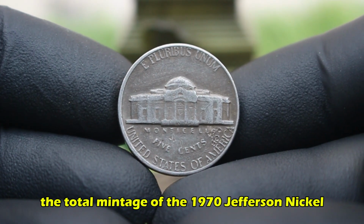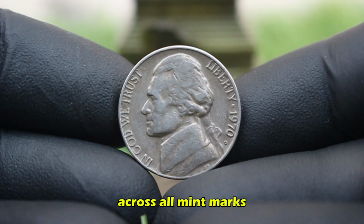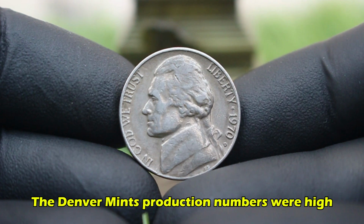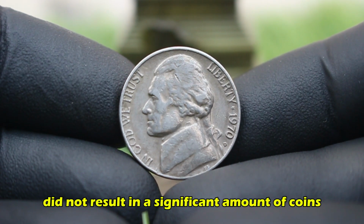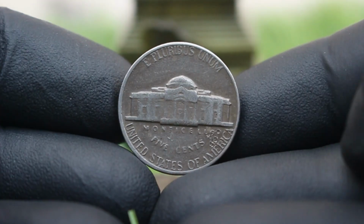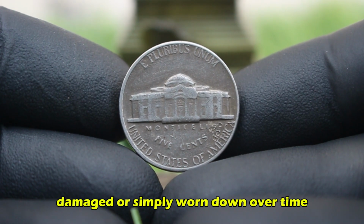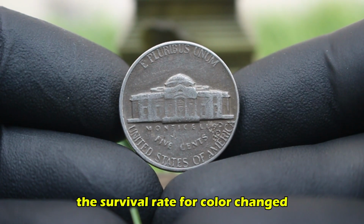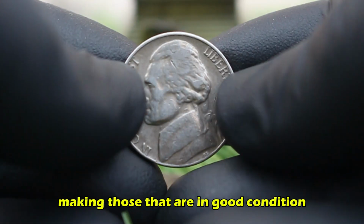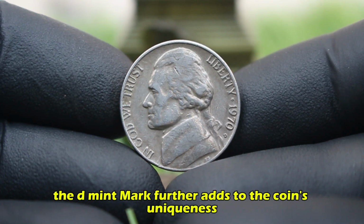The total mintage of the 1970 Jefferson nickel was around 130 million coins across all mint marks, with the D mint mark denoting those struck in Denver. The Denver Mint's production numbers were high, but they did not result in a significant amount of coins that have survived in circulated condition without significant wear. Most of these coins were used in circulation, and many of them have been lost, damaged, or simply worn down over time. The survival rate for color-changed, circulated condition coins is rare, making those that are in good condition much more desirable to collectors. The D mint mark further adds to the coin's uniqueness.